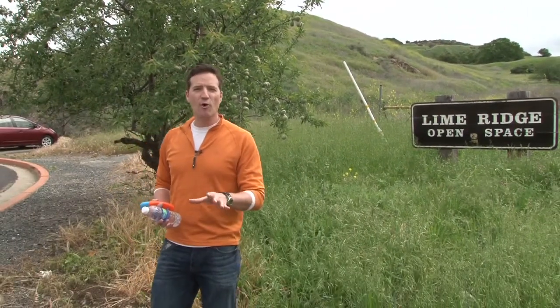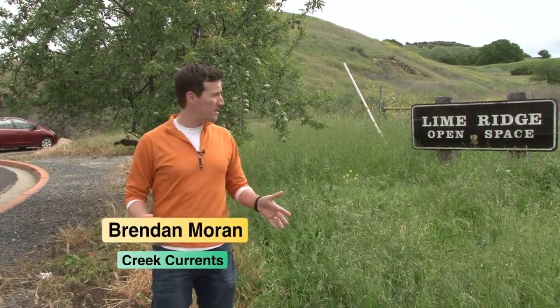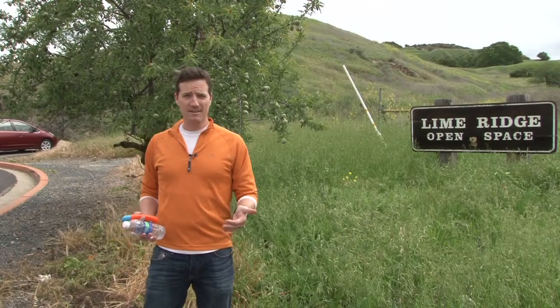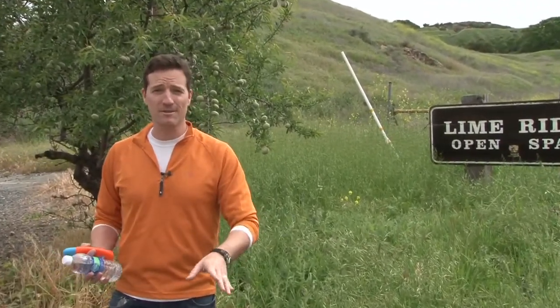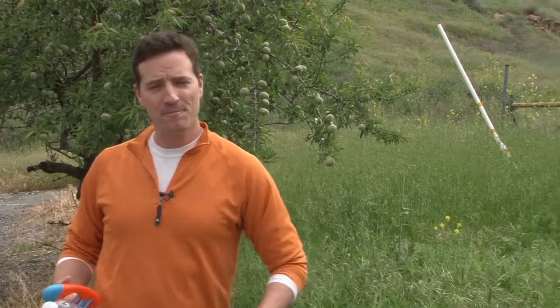Today we're going to check out over 3,000 acres of open space. Now, Walnut Creek open space is amazing. It's got wildlife, it's got vegetation, and a lot more, including hiking trails. So today I brought my sunblock, I brought my water bottle, and my hiking boots, and I'm ready to go. So come on.